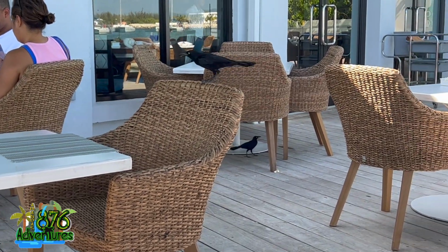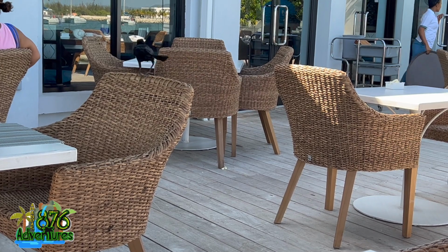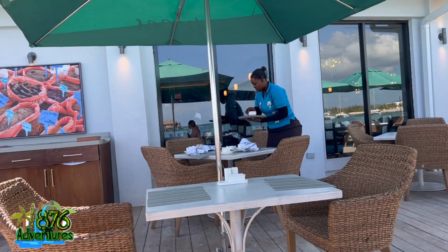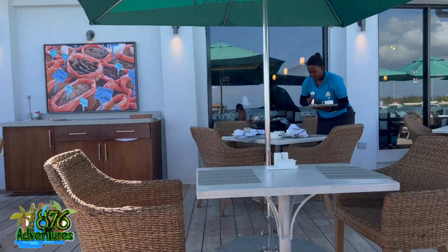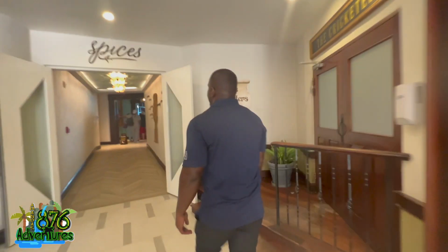And they do clear the food as quickly as they can. But the birds, man, they were just out there in their numbers, a whole flock of them, just flying and picking at it. So if you left and went to the bathroom, you had to cover your food, because if you never covered it, the birds were gonna be all over it. So that's something they need to work on, because that's not cute.